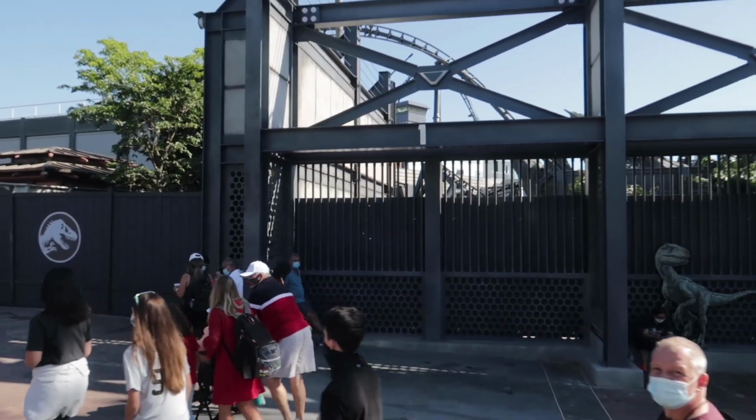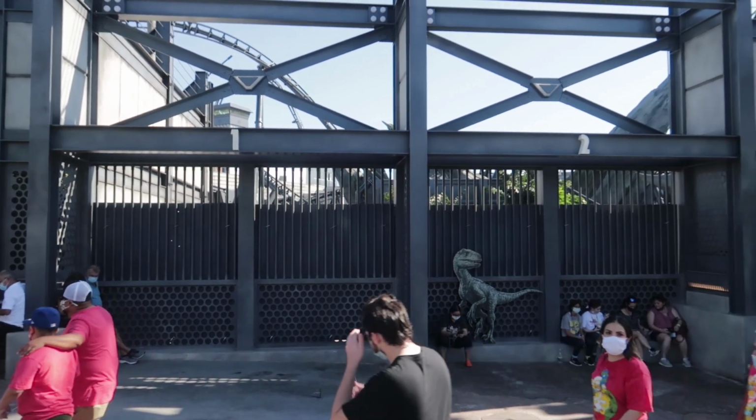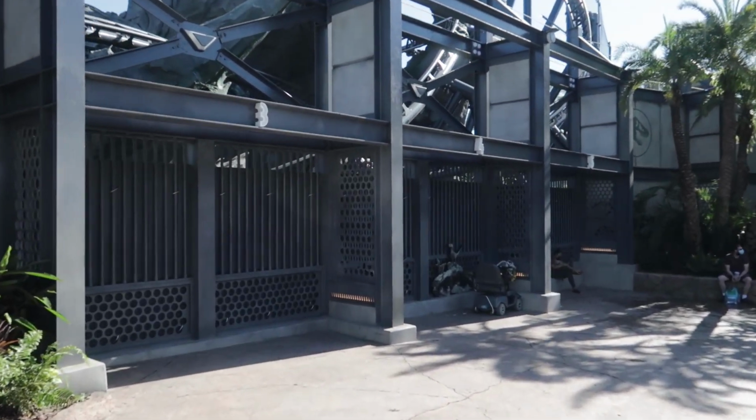Looks like they've opened up this area a bit. There's still some construction walls on the other side, but this has opened up a little bit since the last time I was here. And as we move down the sidewalk, more areas have been opened up.